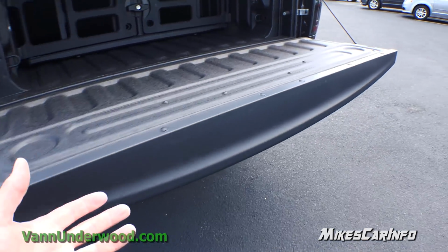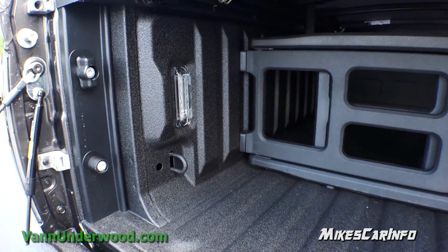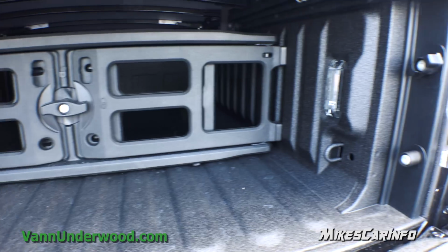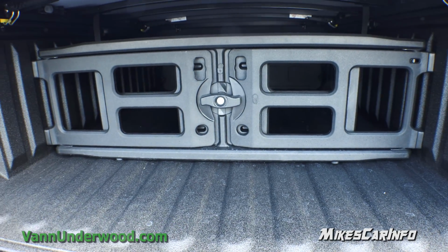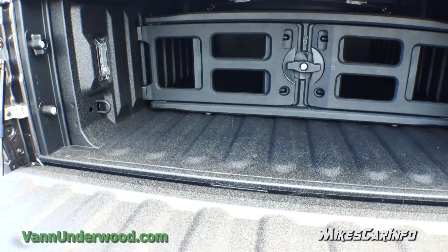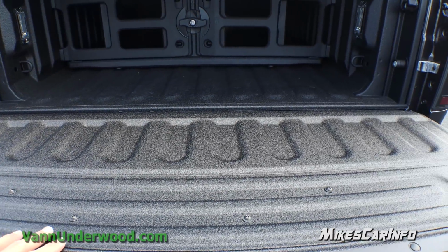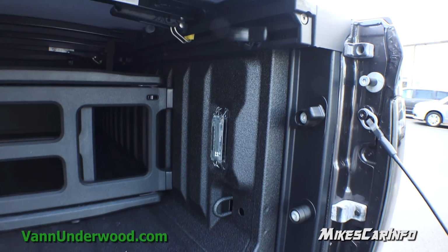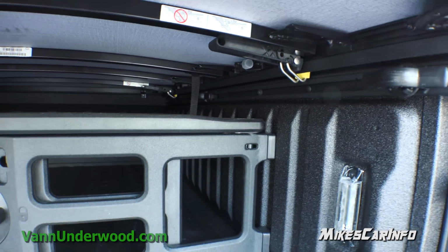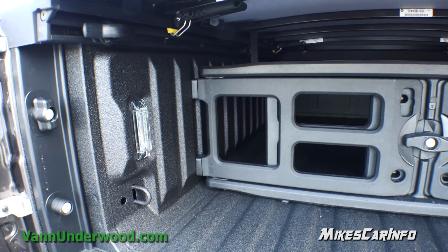But the tailgate, even without that, is fairly easy to raise and lower. So it has the spray-in bed liner from the factory, LED cargo lights here and here as well, and the cargo management system. Not only does it serve as a divider in here, but it also serves as a bed extender, so it can mount right here and extend out over the tailgate to give you a little bit more room. It also has a cleat system here, so the tie downs can be anywhere along that rail. The little cleats can be attached, and then that way you have a tie down anywhere you need it.